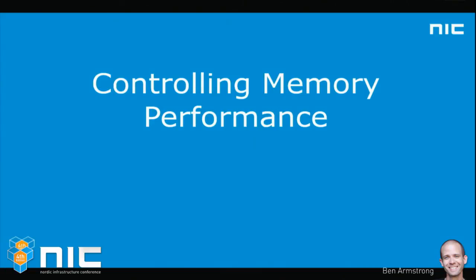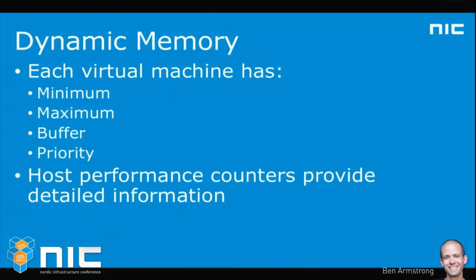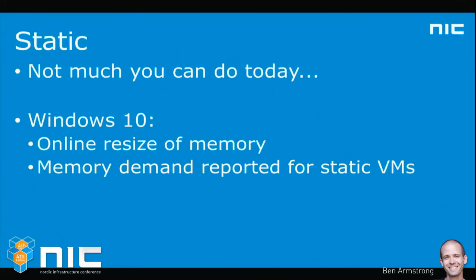What about controlling memory performance? Well, if you're using dynamic memory, there are a lot of options here. You can set your minimum, your maximum, the memory buffer, the memory priority. Side note, not enough people take advantage of memory priority. If you're using dynamic memory and running different priority workloads, configure the memory priority for it. We have a lot of host counters available for this, and you can go really deep on understanding what's happening and controlling it. If you're using static memory, today, not much you can do in controlling. You can set the memory, and that's it.